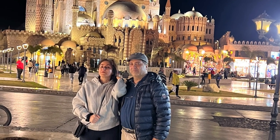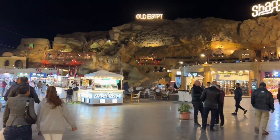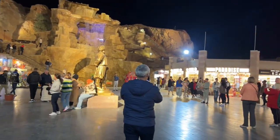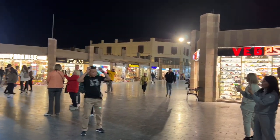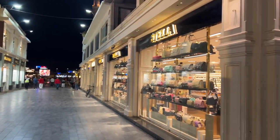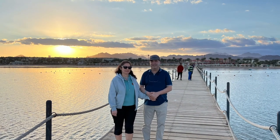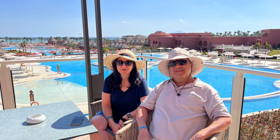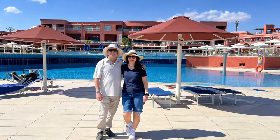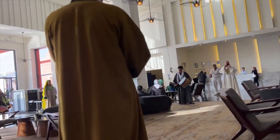A brief visit to the Sharm's Old Market. And as a final thing, traditional Egyptian music and dance in the hotel lobby.